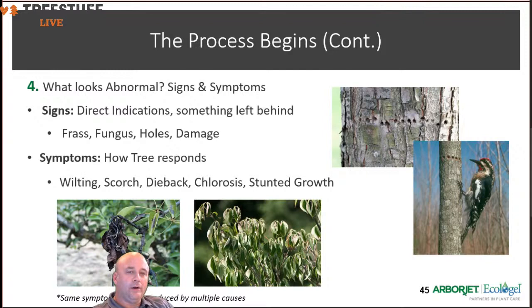But what are the signs? What's abnormal? What are the signs or symptoms? So is there frass? Is there damage? Is it a silent killer like the emerald ash borer that we don't see? Is there wilting? Could it be fire blight? Is there that curve that we see in the picture to the left? But there's other things that look similar. So we just have to be able to determine what is going on with that tree.